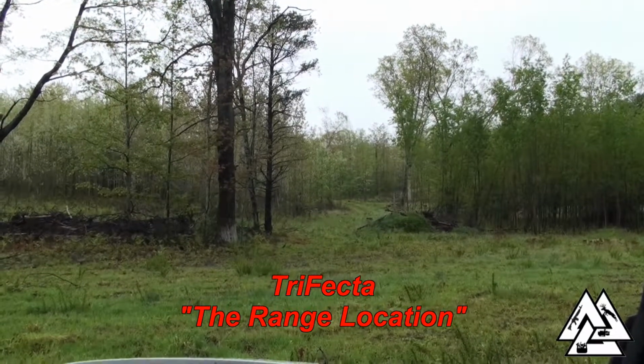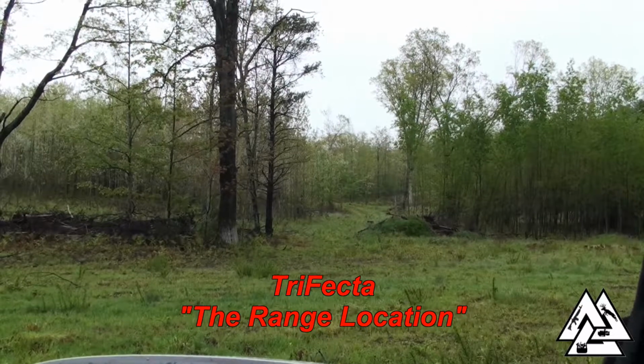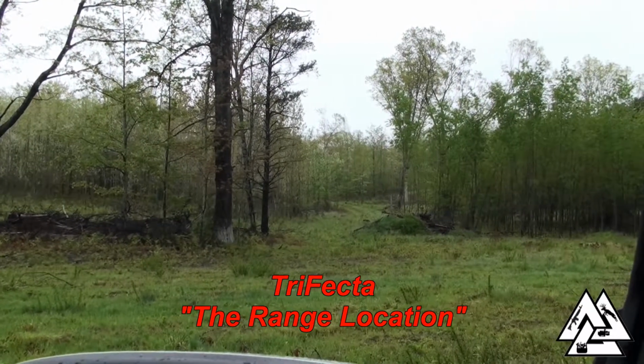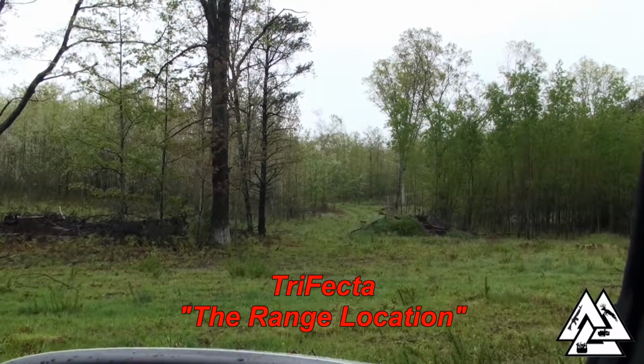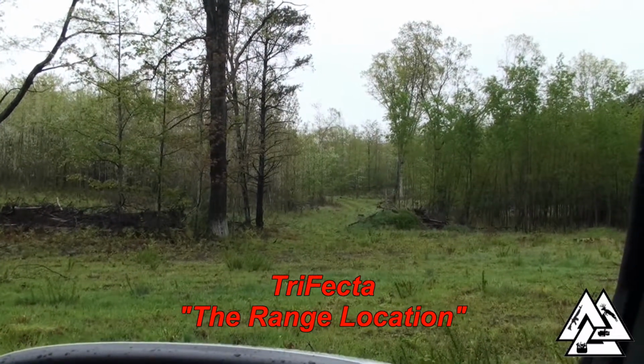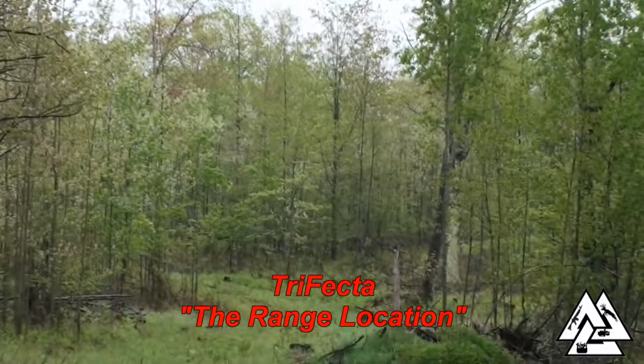Actually shot a coyote in the head with an arrow. It followed the dopey I had on my boots right to my stand, and I shot it straight down in the head underneath that big tree right back there. That one.